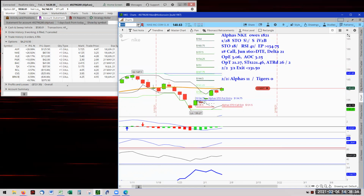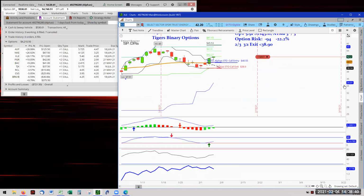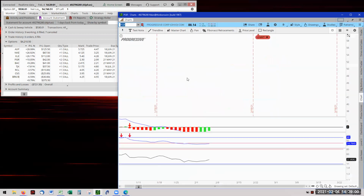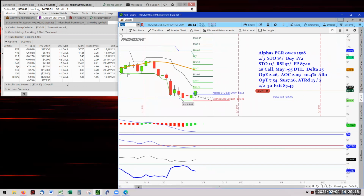So XLE is here now. XLE has also got past its initial stop, and where our stop is now here, looking for a 2-to-1 ratio with just a little bit on the high side. But energy just might be doing a no comeback to see what happens. Then we have PGR, Progressive Insurance, and their initial stop has been done. So their stop now is here. I base it off this candle here, and this is my risk for the 3-to-1. And look right there. Right there, we're in.